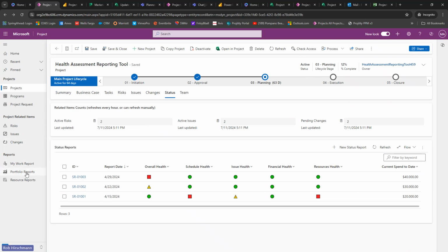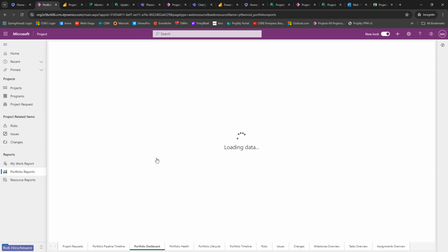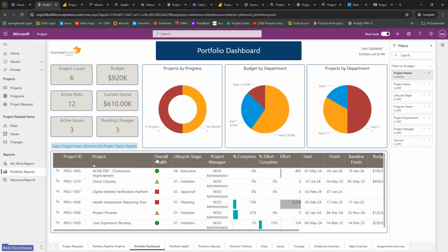And finally, at the bottom, reporting. Everybody wants reporting. What if we wanted to really get to an enterprise level around reporting? What we can do is we can embed some of these pre-built reports. These are just some examples, again, that come with the PowerPro solution we mentioned, at an enterprise level or a group level. So now we have a portfolio dashboard, and it not only shows us the projects, it shows by budget, it shows departments, it shows all the information about your portfolio.